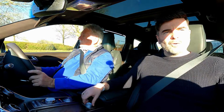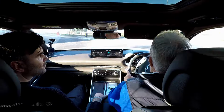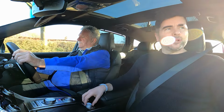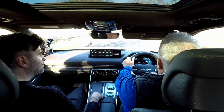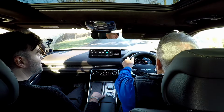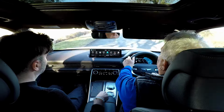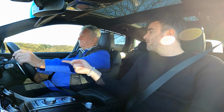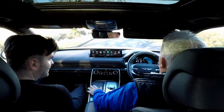Can you read out what the MPG is, accumulated in the middle of the dash? 21.8 miles per gallon. What do you think of that? Not good. This is the only engine that Genesis do for the GV80 when you spec it now. They used to have a 3-litre diesel, but that's gone. They do have a 3.5 V6 that the Americans get. Think how much less efficient that would be.